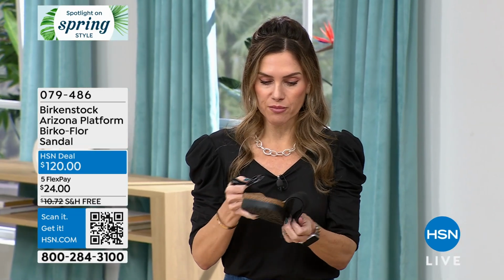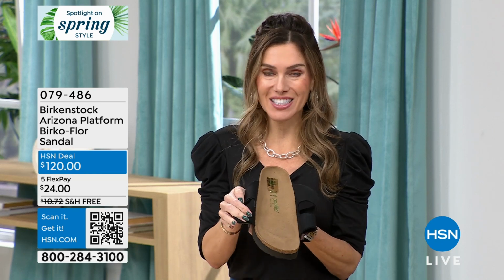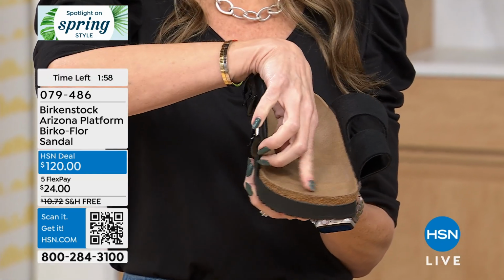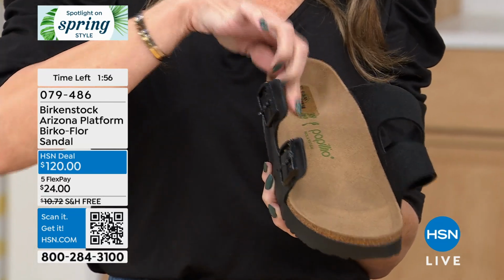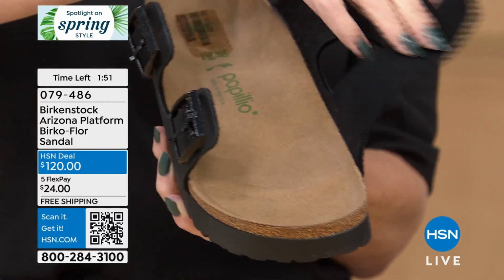Also note that you can open these completely wide up and actually see that footbed that we keep describing. You can see that toe bar, you can see the points of the arch support, and then when you're ready to set your Birkenstocks, all you do is buckle them.